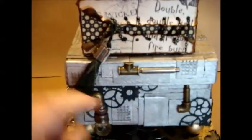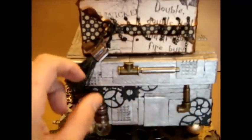I used some of these steampunk doilies that we got from Genius Designs. Graphic 45 does partner up with some of the most amazing companies, so I used a couple of those there. These are some little metal gear pieces, and I just added those there.